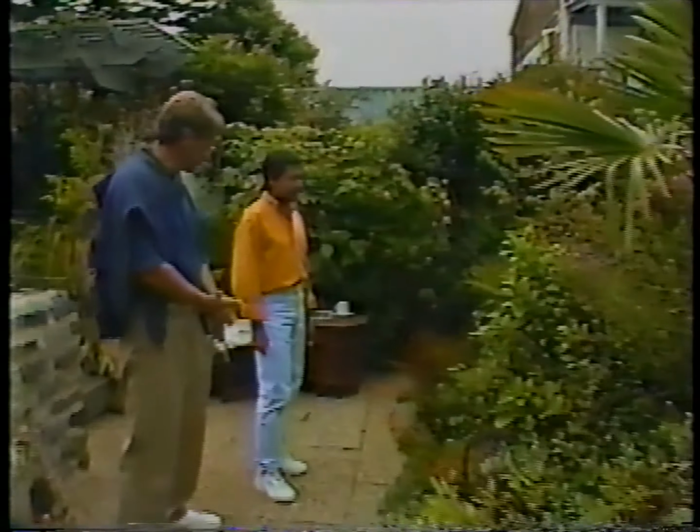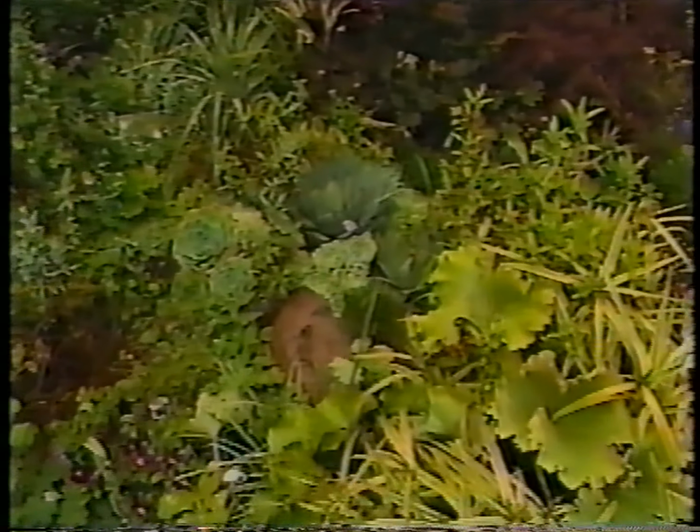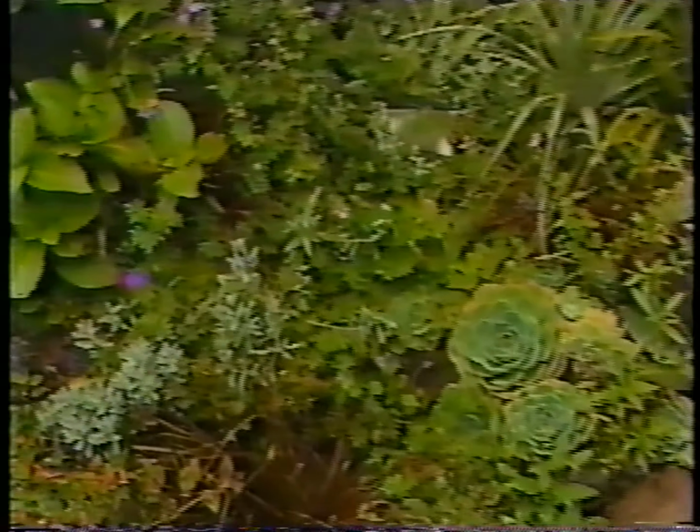Now, this is a mound that you've piled up here? That's right. And this soil was started from the soil that I dug out to create the pond inside the lath house. And this is actually the first part of the garden that I started up. And it has come along pretty well.